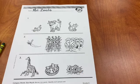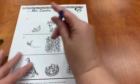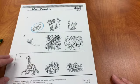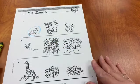Our first picture is of a mouse. Is the mouse big, small, or tall? You're right, it's pretty small. So small, we decided, was going to be blue. So let's get out our blue crayon and let's put a circle around the small mouse. Okay.